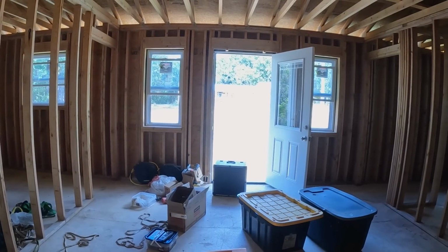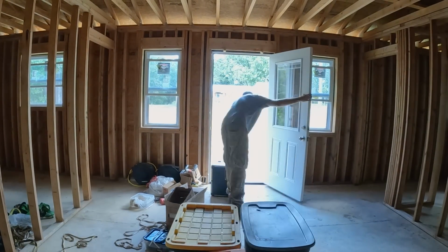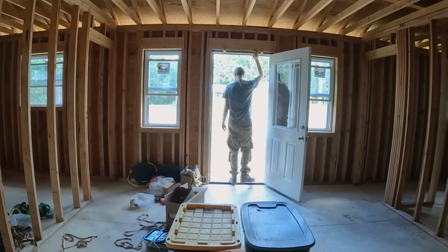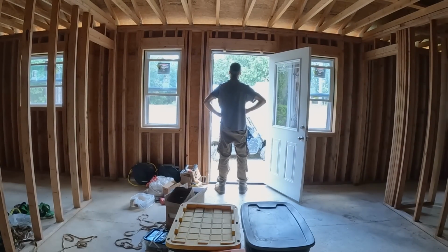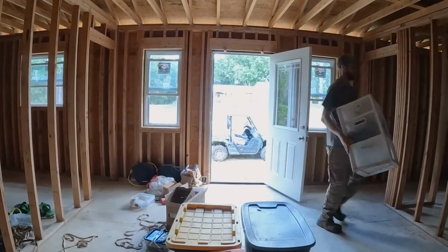Gary went ahead and started organizing things in piles in the cabin, and he started putting everything off to the side where we're going to be building our stairs to go down into the basement, just so it's out of our way for now.